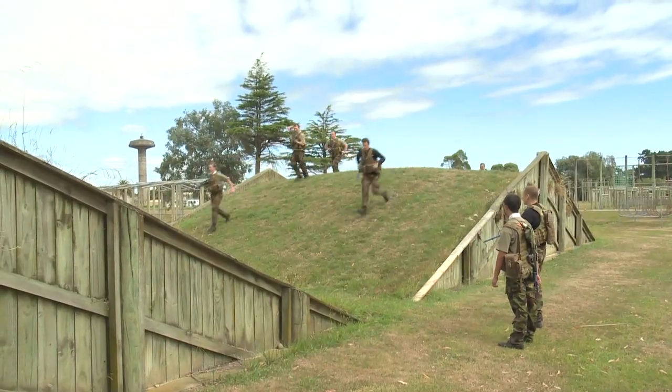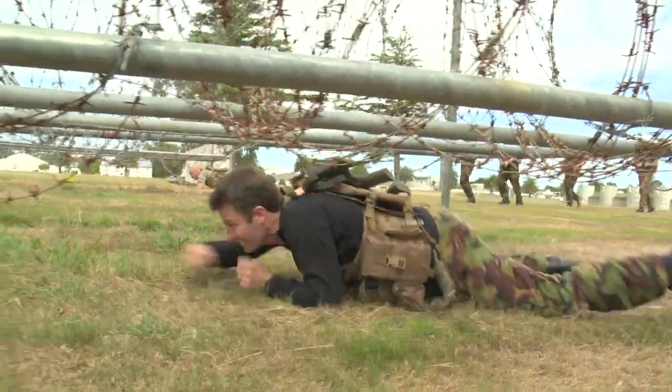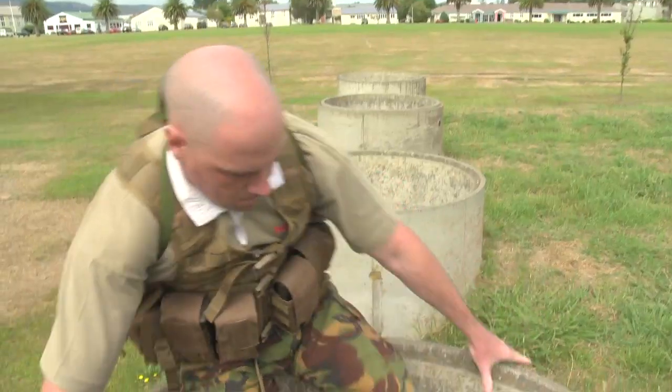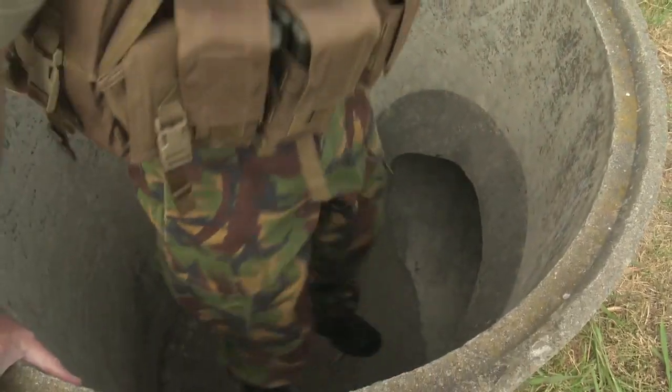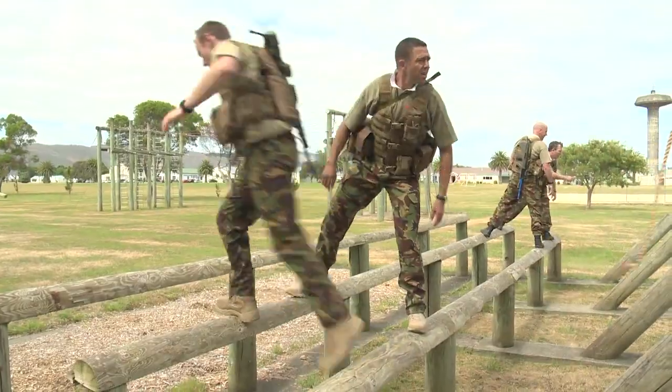But before any new recruit to the services starts learning their trade, they have to do basic training. Keeping fit, functioning well in a team environment, and having the confidence to overcome obstacles is very much part of that basic training. For everyone who joins the Army, they are soldiers first and their trade second.